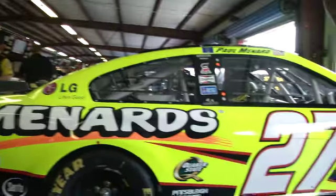Should be good. Our car was pretty good in Daytona, but they say that both Kyle and I's car for here are quite a bit better. So yeah, I can't wait to get out and do a little practice. All right, go get some speed and some lotion. Jamie McMurray, the number 1 car.